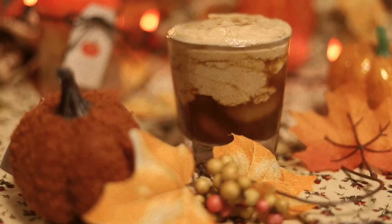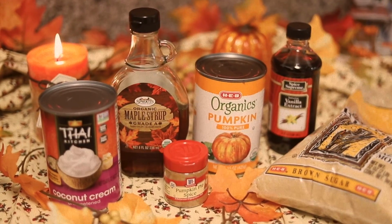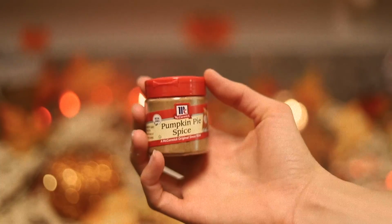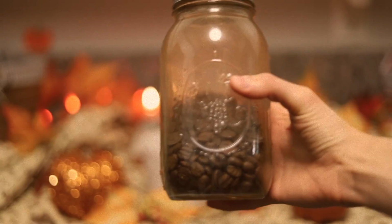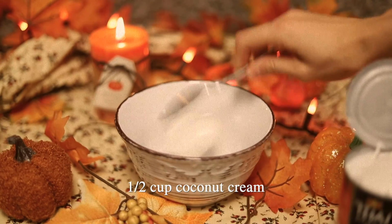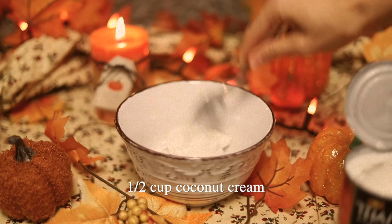The first thing we are going to make is the vegan pumpkin cream cold brew. You will need a can of coconut cream, some maple syrup, 100% pumpkin puree, pumpkin spice, and of course, coffee for the cold brew. I started by adding a half cup of coconut cream, and honestly, this was so good I could have topped it on my coffee by itself and it would have been amazing.